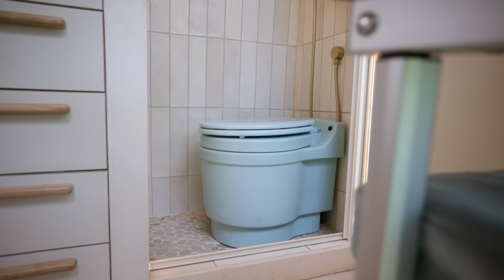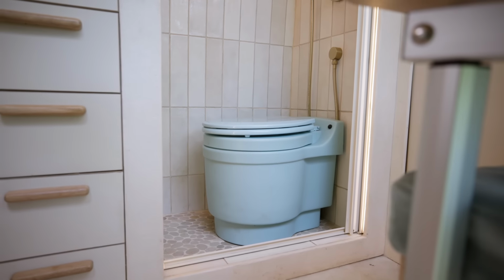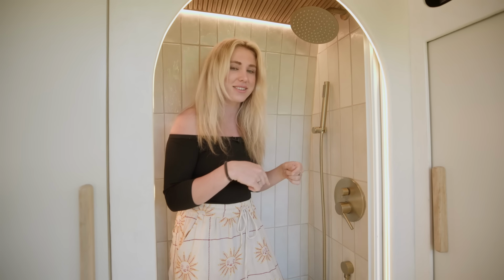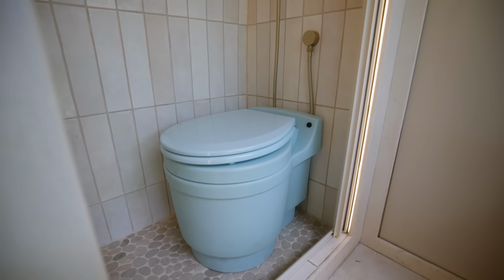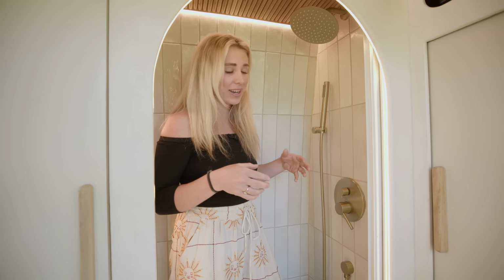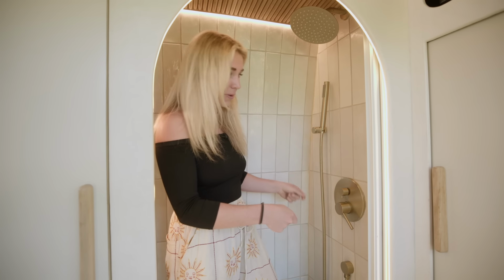This is a Laveo dry flush toilet. It's completely self-contained, and you basically flush the waste into a little bag that seals off. I like it because it's fully self-contained. The flusher runs on a battery, so I can actually pick the toilet up and move it out of the shower if I want more space in here.